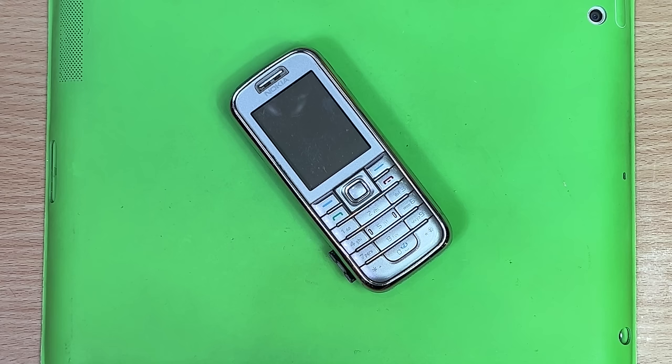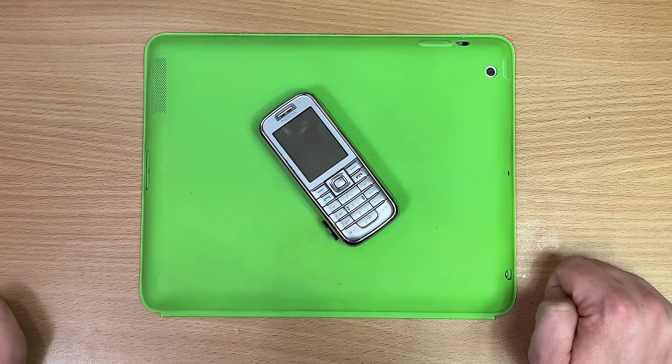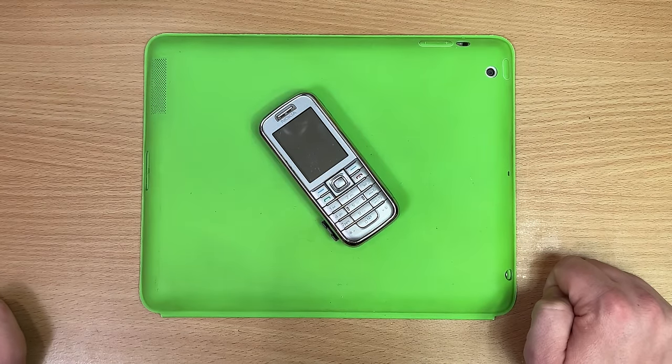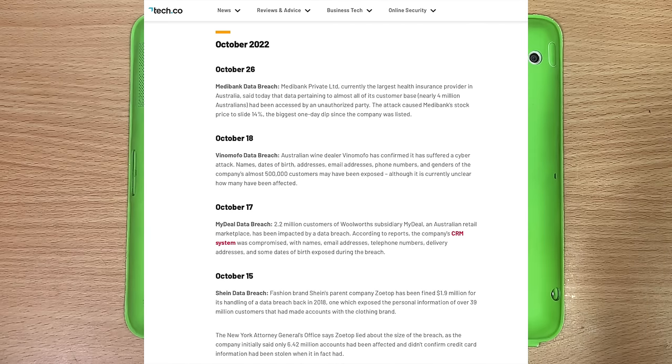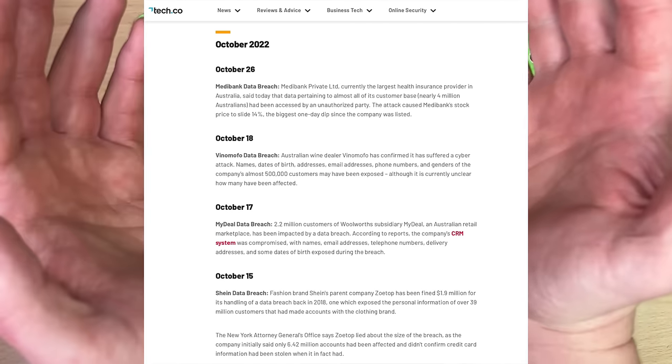Dumb phones are making a comeback, you know. Well, it's because the internet isn't as fun as it used to be. Now it's like every post is like a written statement. Ads and ads and ads and ads. And just doom scrolling the whole thing. And with the endless data leaks right now, apps aren't that fun either.